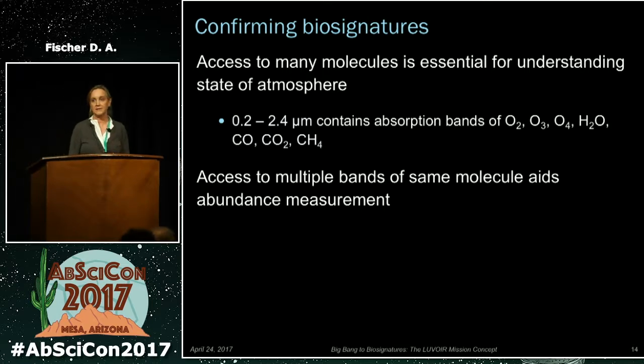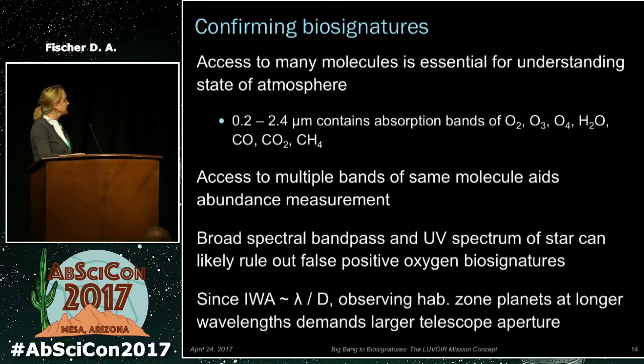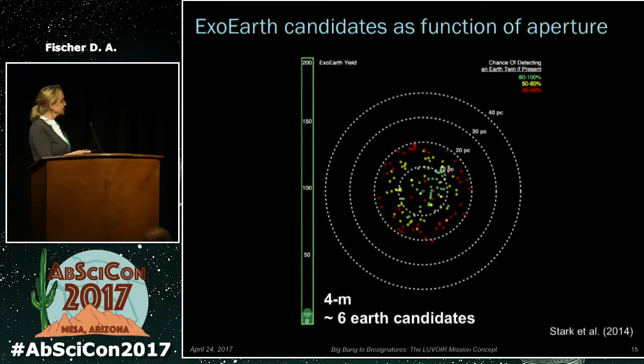This is, for anyone who does spectroscopy, you understand how important this is to be able to have a secure abundance measurement. The broad spectral bandpass and the ultraviolet spectrum of the star can probably help us to rule out the false positive oxygen signatures, biosignatures that we heard about at the end of the morning sessions. And since the inner working angle with a large LUVOIR telescope allows us to see planets like the Earth at longer wavelengths, that will again give us more access to these incredible biosignatures.